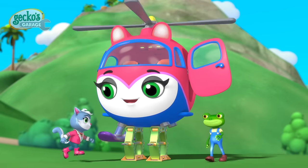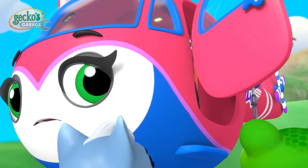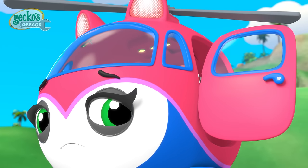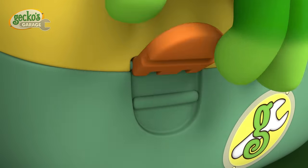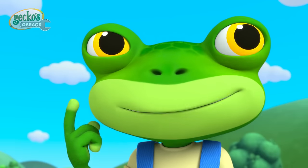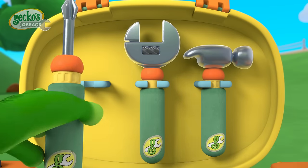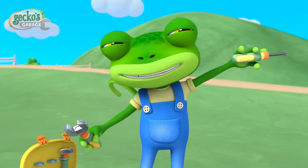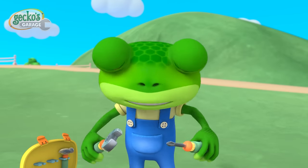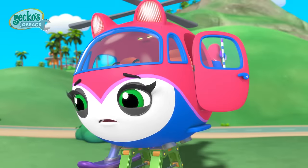Phew. Thanks, Cat. Great teamwork. But we need to fix Helena's door and skid before she takes off again. What tools do we need? Screwdriver. Wrench. Gecko's garage, time to fix. Gecko's garage, let's fix this.